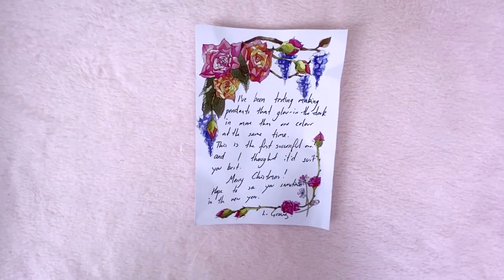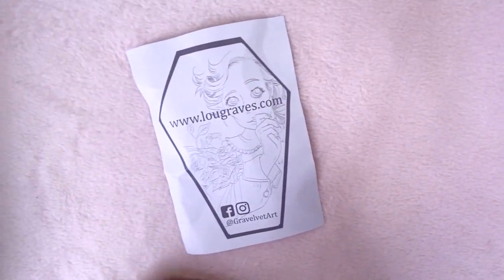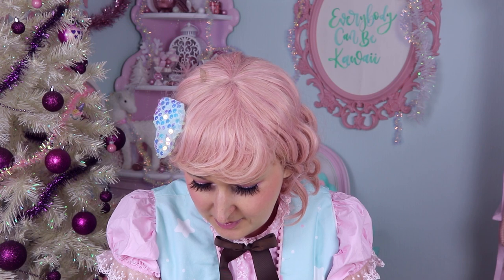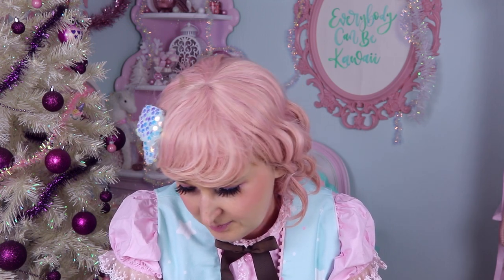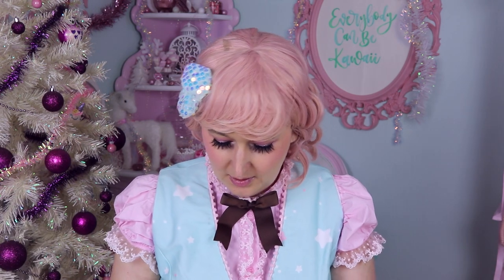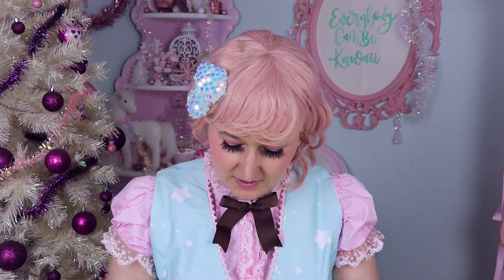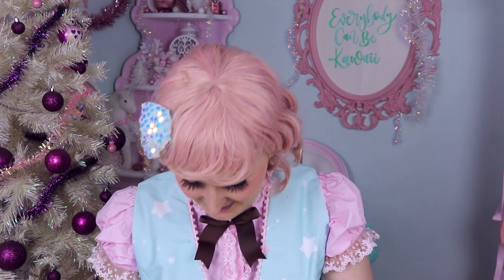I've been testing making pendants that glow in the dark in more than one color at the same time. This is the first successful and I thought it suits you best. Merry Christmas, hope to see you sometime in the next year, Lou Graves. And this card is amazing. So I think this is a card that he designed himself on both sides, yay. And oh my God. So basically I think what I understand is that it turns out it's a color that's more for me. That's him, absolutely.